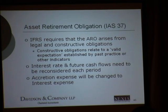I'm in a country that doesn't require me to reclaim land. I'm not sure of the laws in Ghana in terms of recovery, but maybe they don't have AROs. They're not required to recover the land. But they say you've told the government that I'm going to recover it, I'm going to put it back at the same level that it was before I got in there, so you've got to actually calculate that cost and include it. It's not a legal obligation.